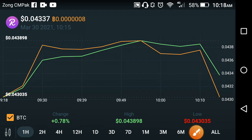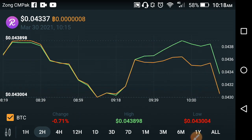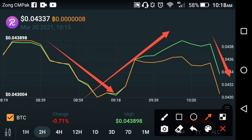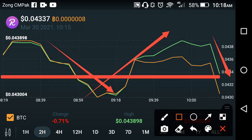Now let's see the last 2 hour result of Reef Finance in the cryptocurrency market. Oh my god. As you can see here, after a great dump, they took a jump and currently they are again falling. So it is absolutely clear for all of you that the current situation of Reef is a fall. As you can see here, that is the high position of Reef, and now the current position of Reef is this. So it's also falling.